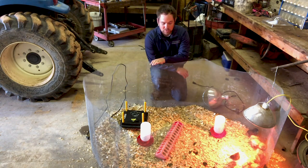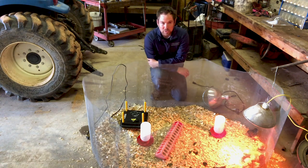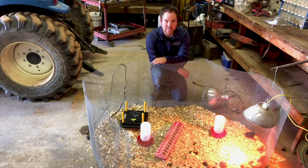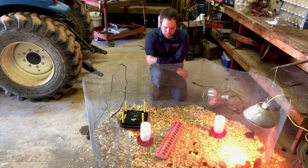So these are just something that's really inexpensive. Some people will make a really fancy one out of wood that's kind of a permanent structure that they'll use every year, but it's up to you what you'd like to use. This is just an idea, something that's cheap and something you can use for sure.